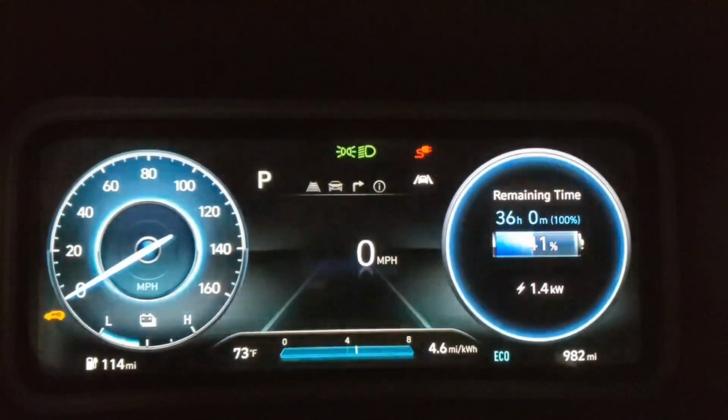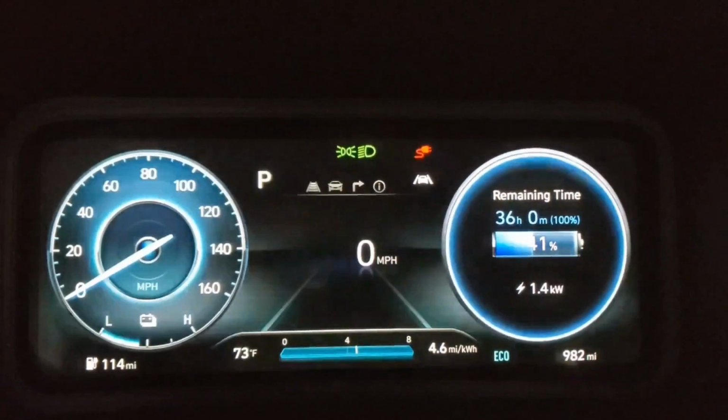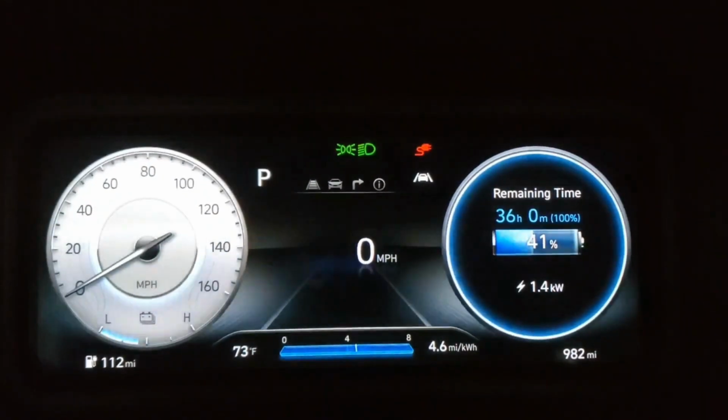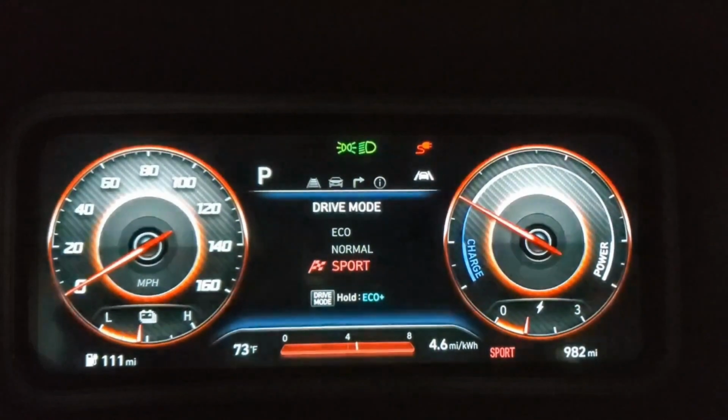The car has 3 drive modes. There is a drive mode button on the console. This is Eco. I'm switching to normal. And this is Sport, which is of course red.